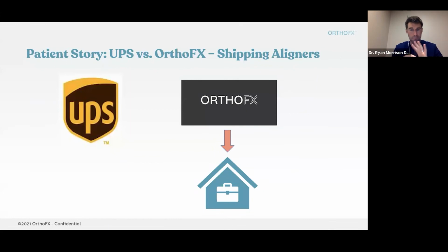Every patient has been really grateful, especially at the end with retainers. I mean, how cool is that? Just to be able to send retainers to the patient's address so they don't have to come back. It's been really neat. And that really speaks volumes to OrthoFX, I think, for realizing that a hybrid model needed to be created to also empower us, the providers.